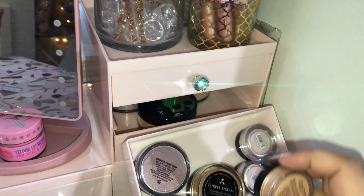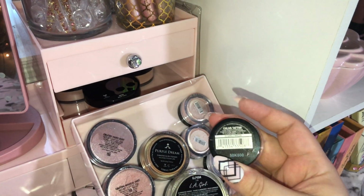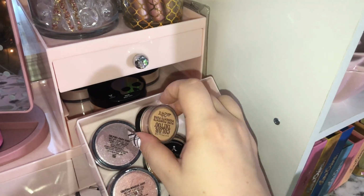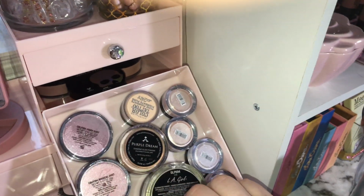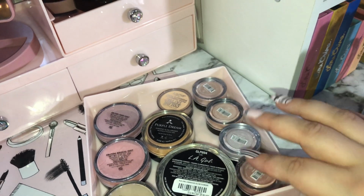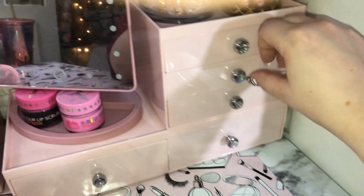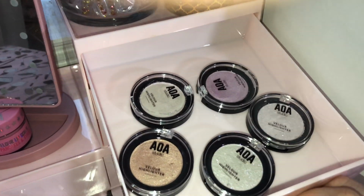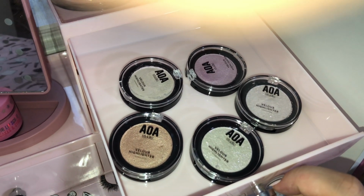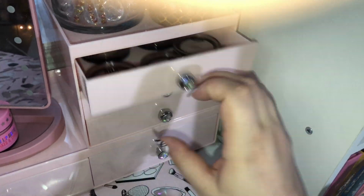I have this Color Tattoo in here, which is actually an eyeshadow, but this is like a perfect dupe for Stila's Kitten. And I actually really like to use it as a highlighter, so I just keep that in there. And then I just have 4 little powlighters here from Shop Miss A. And then on the top here, I just have some more AOA Studio highlighters from Shop Miss A. These are the Velour highlighters, so I just have a few of those in there.